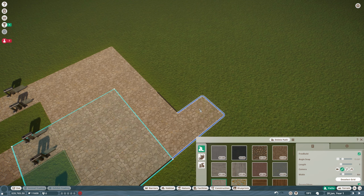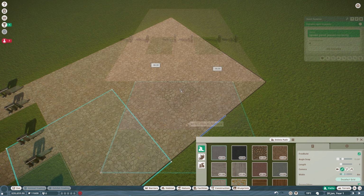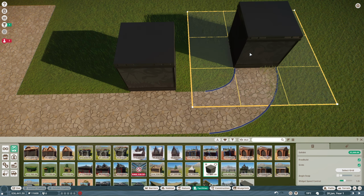Now, we've started off by moving the entrance gates and the ticket barriers over to our temporary entrance area here. This is basically just there to give us somewhere to start off with for our entrance building, which we'll be building next episode. Don't want to spend too much money on this at the moment, just because we'll run out of cash to get our exhibits placed.